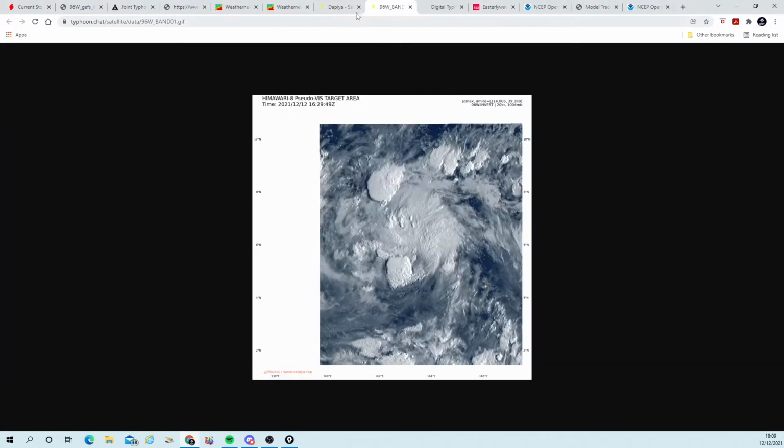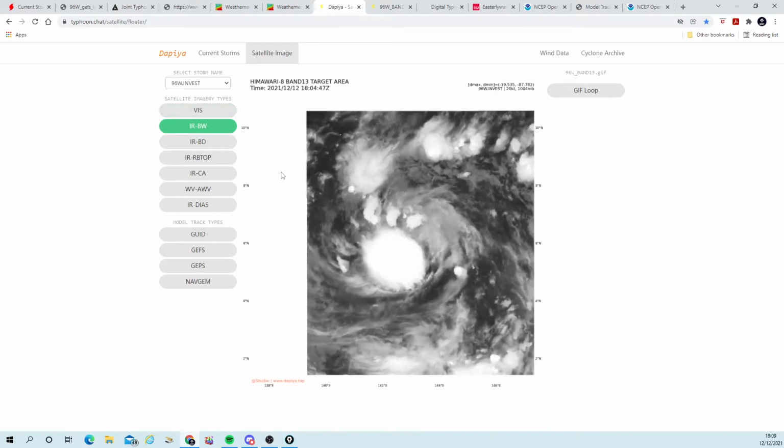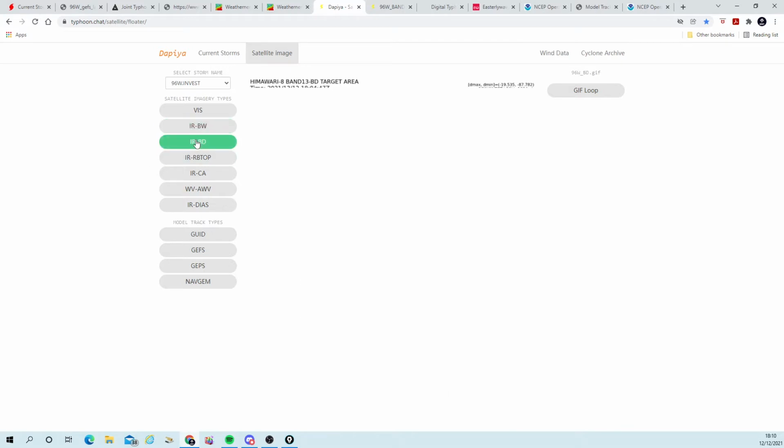I could have looked at something else here. So again, this is just satellite imagery, really talking about and watching what we're seeing here. So that's kind of what we're watching. The wind shear is very low right now.